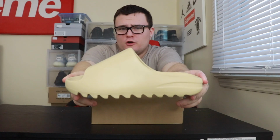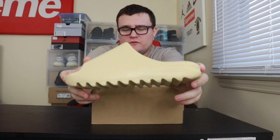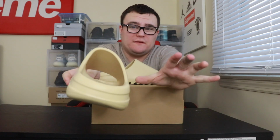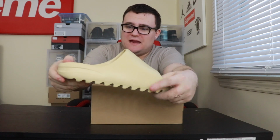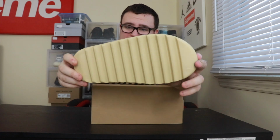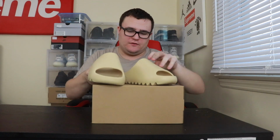I believe it was Snoop Dogg who said that these look like prison slippers. I mean, I could understand why you would think that. I definitely agree with that statement. However, this is a Yeezy Slide. It does have Kanye's name attached to it. And personally, I like the look of them. I really do. I definitely wanted an out there slide. You know, there are definitely a bunch of slides in the market that are crazy out there.